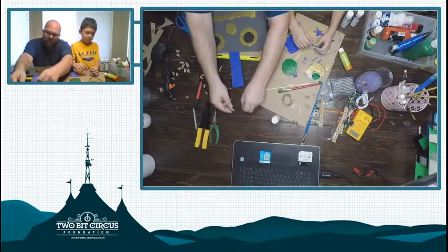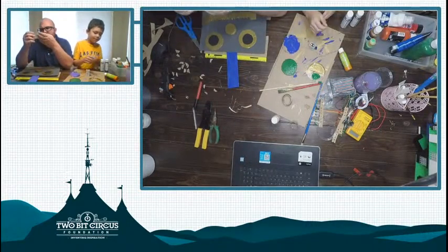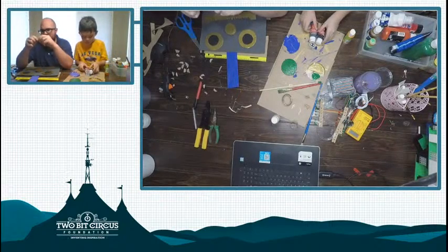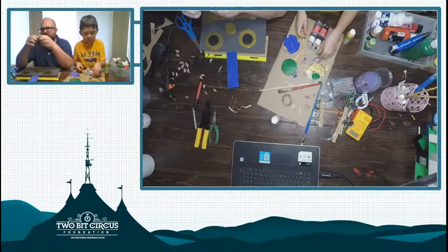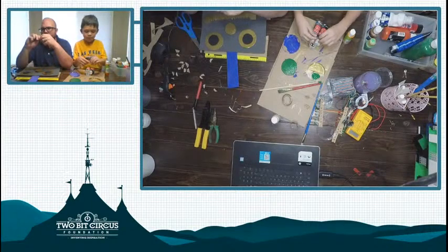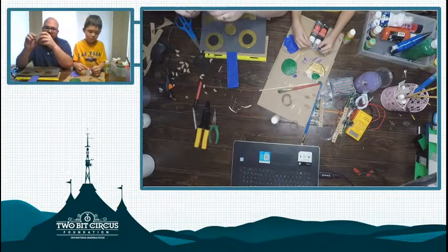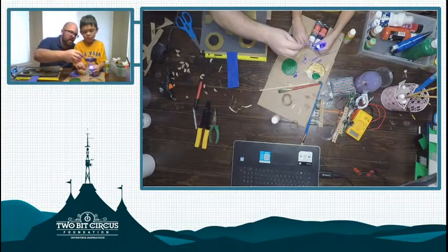So while Robert is messing and playing and having fun with that, I am going to go ahead and put my other resistor on here. Again, I'm just wrapping it around the leg. Solder is the best way to do this, but this is sufficient. And we're going to test out this one now.